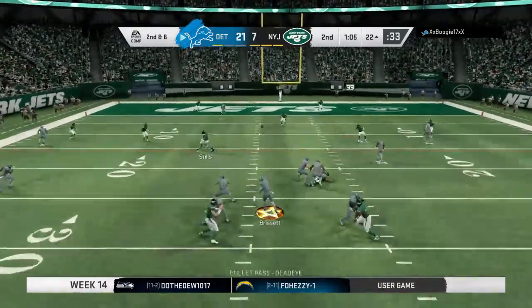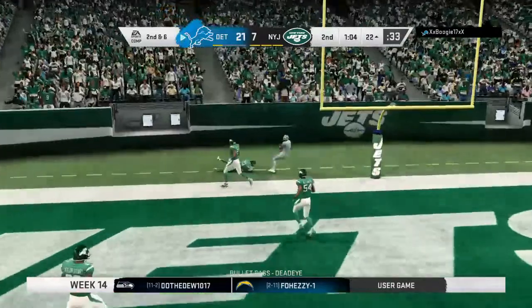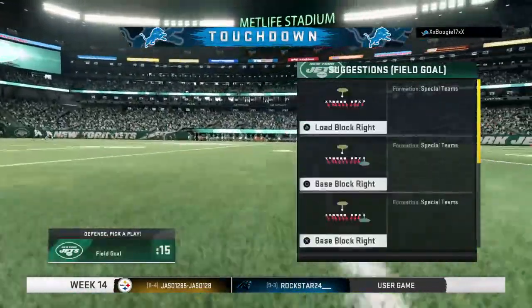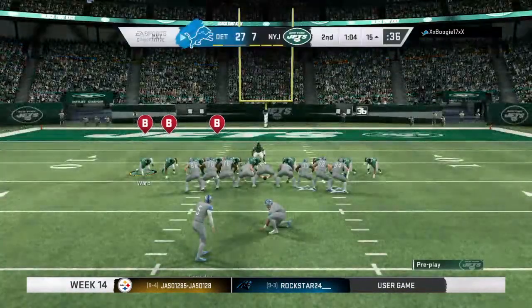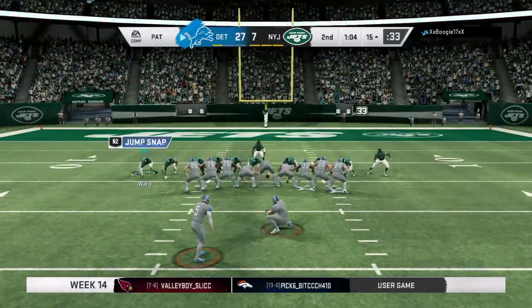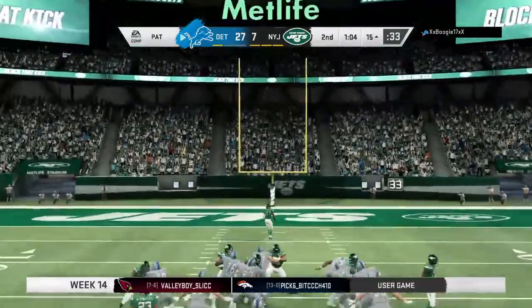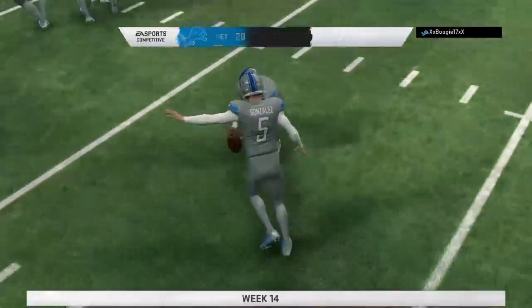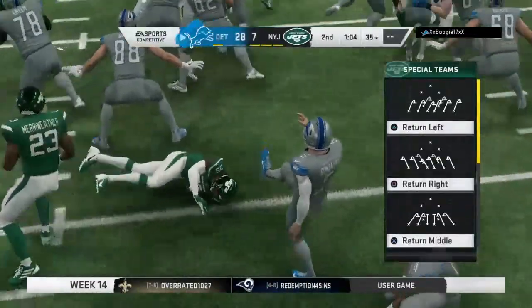To throw, Brissett. He's going to take a shot. He's got his man. It's caught for a Lion touchdown. Calvin Ridley, his 6th touchdown of the season. And the Lions are able to extend their lead. Gonzalez able to tack on the PAT, and the decision to just kick the extra point winds up successful.